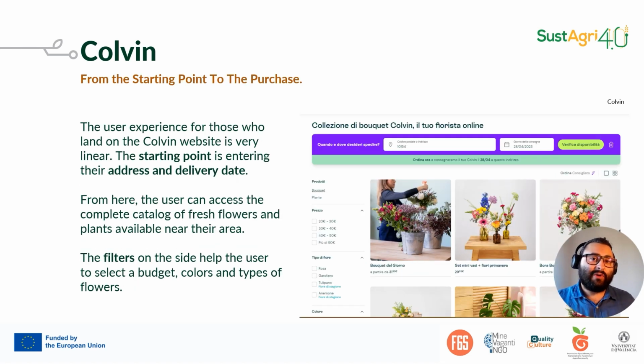Colvin uses one of the best methods to start the user experience on the website. It asks for the address and delivery date right away. You may wonder why it doesn't show the product catalog directly. Now think about the occasion when you buy flowers. Bingo! An anniversary, an event, an award ceremony, etc. The user who buys flowers online wants to be sure that the flowers they purchase will arrive at the right place at the right time.